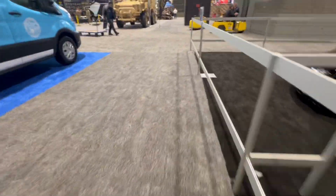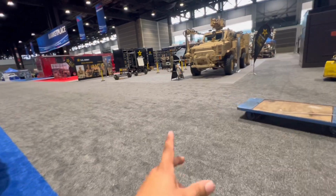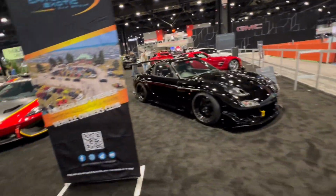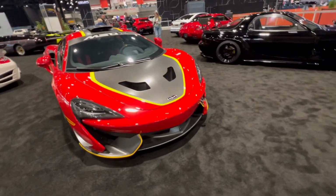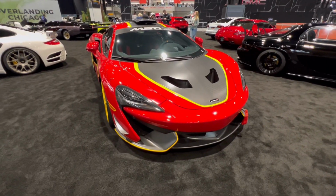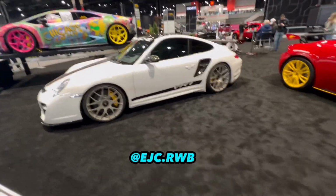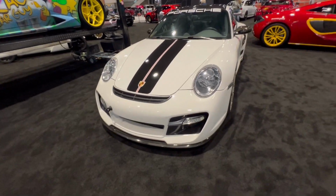Let's go this way, see what they got going on over here. Military stuff too. It's pretty cool. Yeah, it's a sick car. This McLaren is wild, dude. MSO X. That's a really cool spec for sure. And they got this thing here. My boy EJ's VRT. That is so pretty.